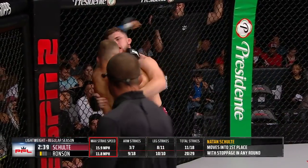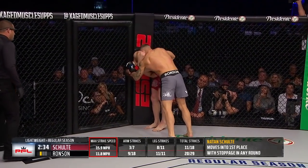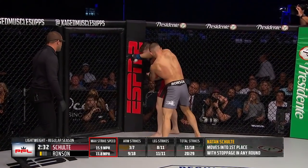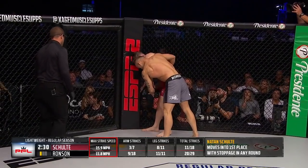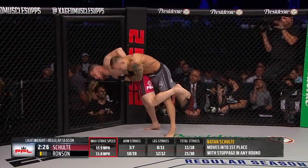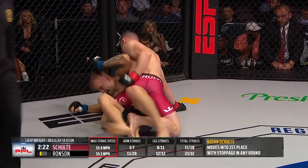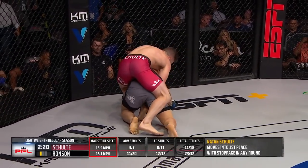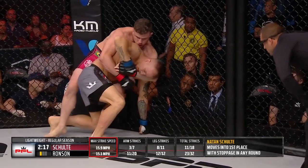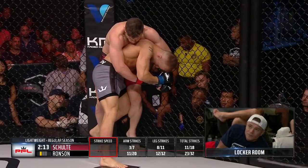And now Schulte exploring, trying to get a takedown. He wants this thing on the ground. Probably still recovering. That was a nasty shot to the liver. And really, Ronson really displayed some good balance right there. There was a point where Natan seemed to have his hips over both. There's your judo. Big Ochimata. And right to the mount, and now to the back goes Natan Schulte. Back to his feet is Jesse Ronson.